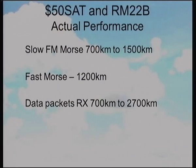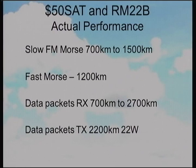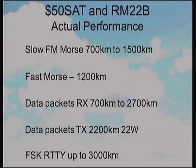But they had two cross-polarised Yagis, 20 dB gain each, big long things. Uplink, 2,200 kilometres and 22 watts from my garden shed. Not a real problem. It was as expected. It works quite well. There's a simple kit amplifier you can buy in Australia. It uses one of those Mitsubishi modules, and it'll take an input as low as 20 milliwatts and take it right up to 60 if you want. That was no problem. The FSK RTTY, horizon to horizon coverage on that basically. As soon as it comes over the horizon, you stand a fair chance of receiving it.